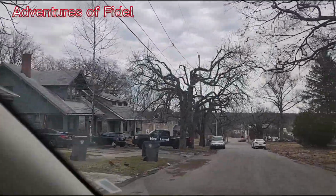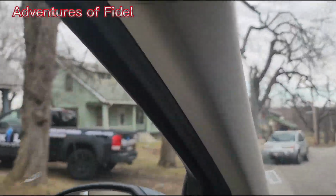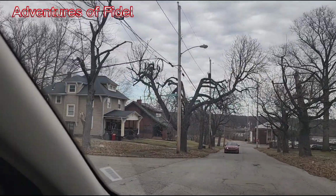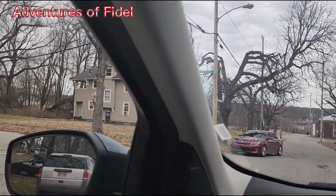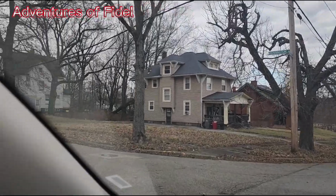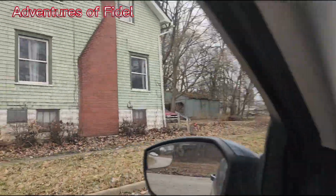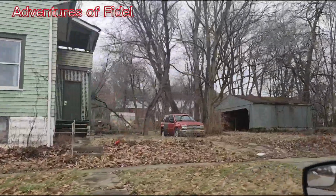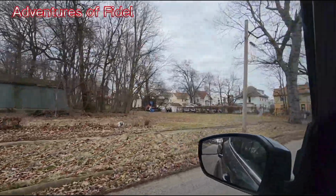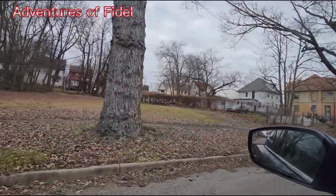Yeah, and these trees here, guys, they make the city look like a monster city. Look at the name of this. This is Kenningstone Avenue. We are going to turn onto Kenningstone Avenue. These are some houses. Oh man, they don't clean the leaves.